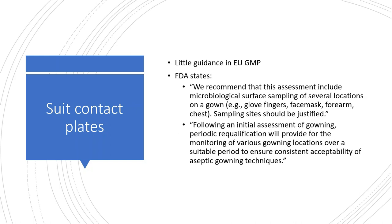In terms of what the regulations are saying, again, there's not really any real guidance in the EU GMP, even in the revised Annex 1, but the FDA guidance is a little bit more prescriptive. So it's talking about several locations on the whole garment system. So glove to fingers, face mask, forearm, and chest. And the FDA also say that there needs to be a rationale in place saying why those locations are being sampled and why other locations have not been selected to be sampled. So it's very important to have a defined rationale there.